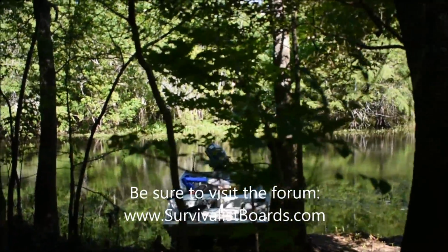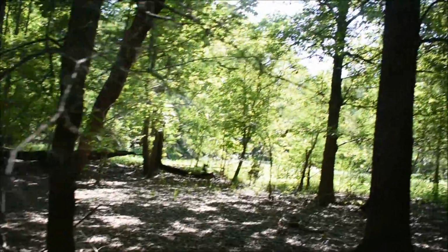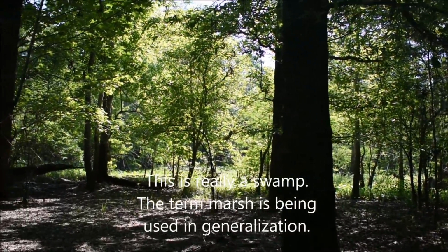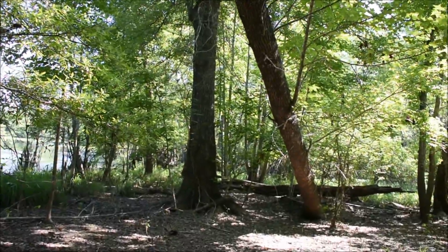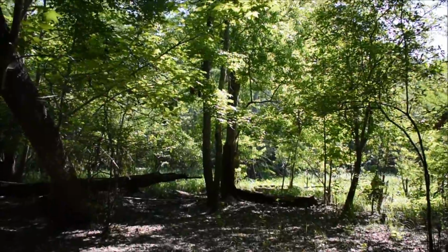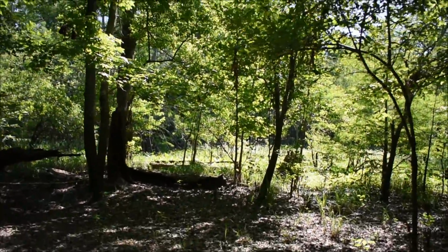I'm out here on a little boat ride, doing a little exploring, doing a little fishing. And while I'm out here, guys, let's talk about using a marsh as a bug out location. I grew up along the marshes of southeast Texas, exploring the bayous, going fishing out there, hydro sliding, what they call knee boarding today.